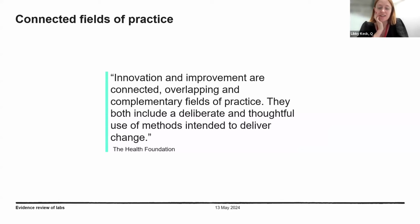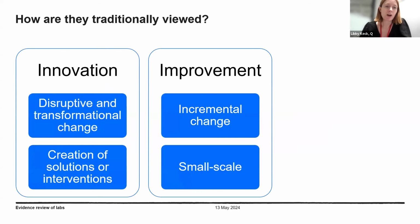So the fields have definitely developed with distinct strengths, focuses, and cultures. What I've got on the screen here is maybe just some of how they might traditionally be viewed. So innovation is often described as being disruptive and transformational change, focused on the creation of things that are new, so new solutions or interventions. And improvement is often described as being incremental and small scale change. And while I guess there is some truth to this, it is also, I would argue, quite simplistic.